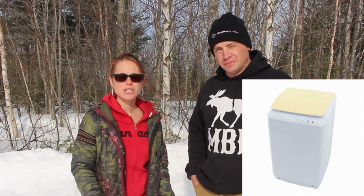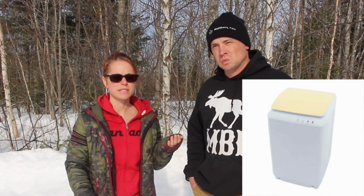Then my washing machine, you may have seen in some of my videos, it's just a small portable washing machine that I can connect right to my hose. Currently, since my hose is outside and it's winter time, I'm doing the laundry in the house, so I have it running underneath the sink inside the house, and it drains into my kitchen sink. We bought that at the off-grid store, the Cabin Depot, and it was $400.